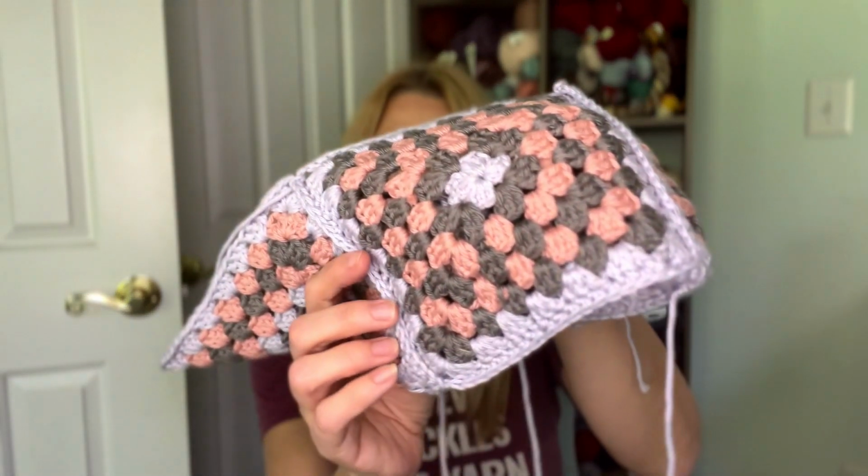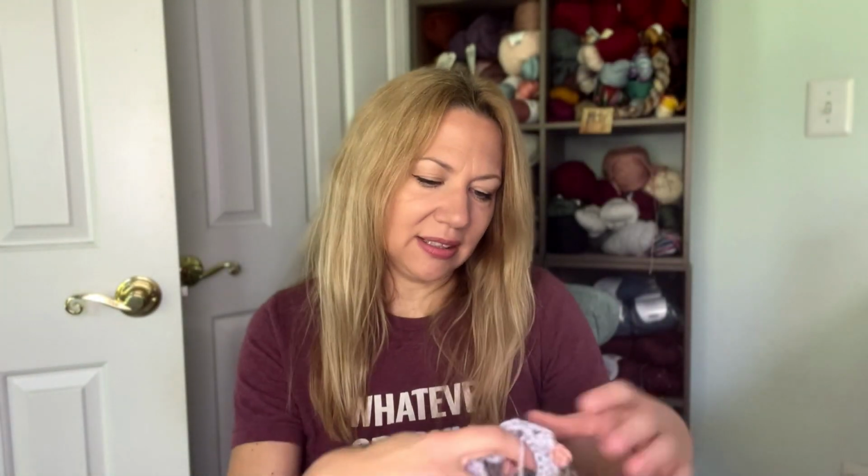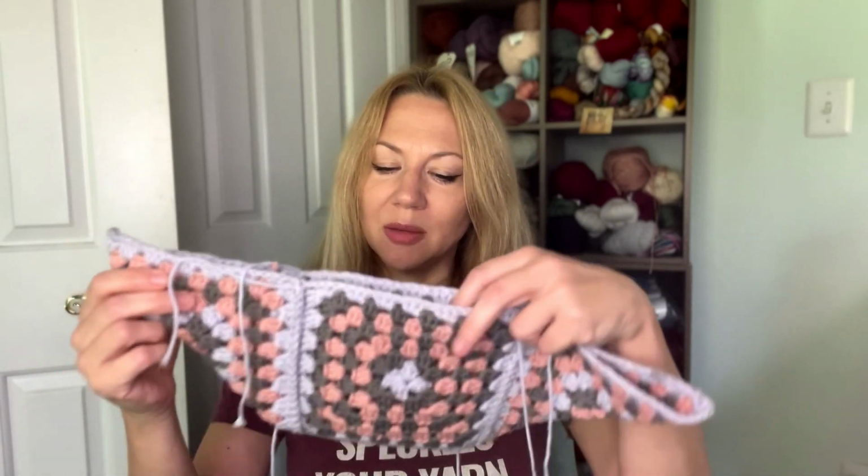So I did block all of my squares, but they still seem pretty dense, but there's also a fair bit of openness. So I may go ahead and line it. I've got plenty of fabric. I'm sure it would be relatively easy to do, but I haven't made that final decision yet. On the other hand, it's extra work, and what am I going to be carrying in here that's going to fall through? I don't know if I'm going to carry anything in here at all. I just thought it was really cute.